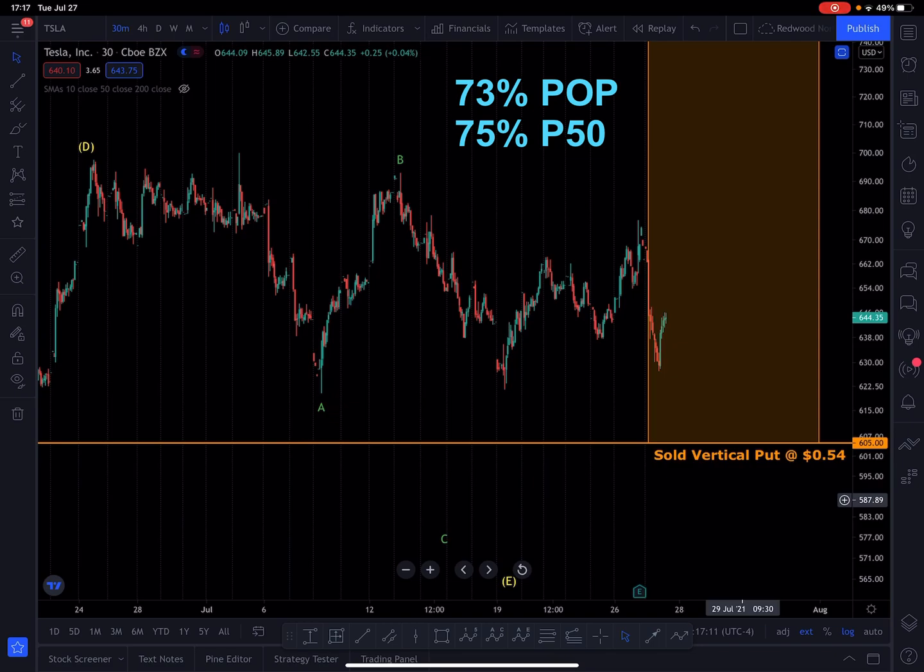If I let this expire for the 54 cents, I think that's around 12% return on capital in just 3 days, which again is great. 12% over 3 days is 4% per day, and you can't really complain about that. That is a great return if that's how it works out. Obviously, if I close it a little bit early, maybe it'd be 10% return on capital in 3 days instead of 12, or whatever it ends up, right?